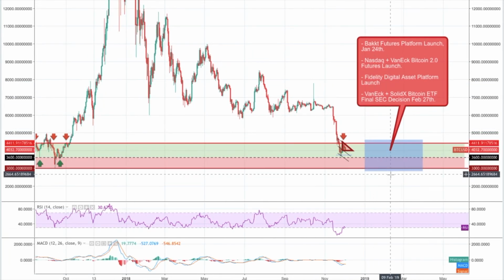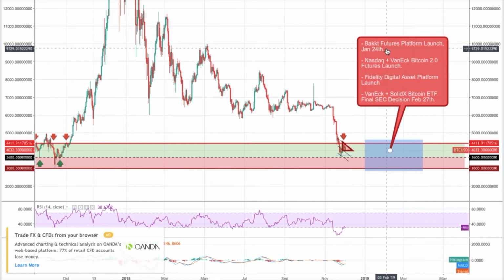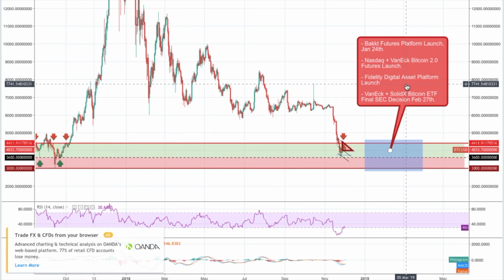I've highlighted this blue box here. I think I'm colorblind, but this sort of area here. Basically, it's between the start of January and the end of March. So this is sort of Q1 in a box. And as you can see, there are some really promising things coming out in Q1 that should generate some bullish sentiment. You've got the Bakkt futures platform actually launching on the 24th. NASDAQ has come out and said it's partnering with VanEck to bring out the Bitcoin futures product. We've got Fidelity's digital asset platform launching in Q1. And also VanEck's and SolidX Bitcoin ETF should be decided by the Securities and Exchange Commission on the 27th of February. So we could potentially have a Bitcoin ETF by February.